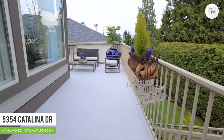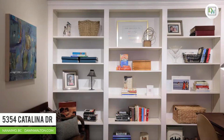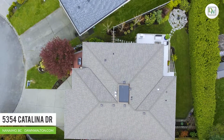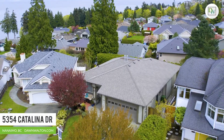Some of the gorgeous finishes include superior quartz counters, wide plank, honey oak hardwood floors, and custom millwork and built-ins throughout. Other upgrades and modern efficiencies include a brand new roof in 2022, natural gas furnace and hot water heater, Hardi plank siding, and a designer color palette.